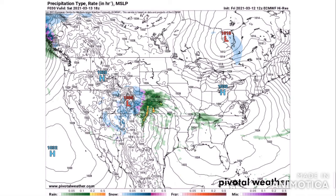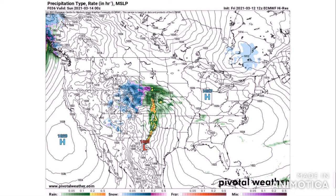Currently a 1,005 millibar low-pressure center over western Colorado here. As we take this to Saturday evening here, we're seeing a widespread squall line actually of heavy rainfall, many of which again likely in the form of severe thunderstorms that could contain strong tornadoes and very large hail, also some potential damaging winds as well.